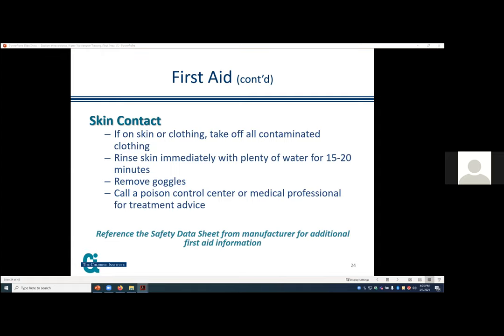Skin contact. If you get sodium hypochlorite on the skin or clothing, take off the contaminated clothing, rinse skin immediately with plenty of water for 15 to 20 minutes, remove goggles. And it should be noted first that if you get it all over you, you want to leave the goggles on for the first rinse. Because if you take the goggles off, the goggles were protecting your eyes. It'll rinse the stuff from your head down into your eyes. So you want to rinse first, then remove the goggles, and then call a poison control center or medical professional for treatment and advice. And we're going to say again, reference the safety data sheet from the manufacturer for additional first aid information.